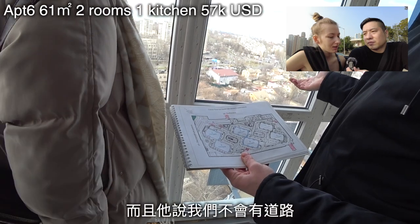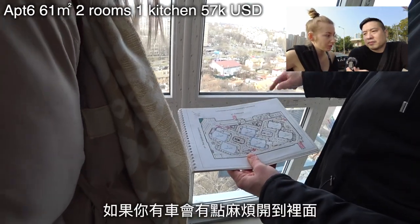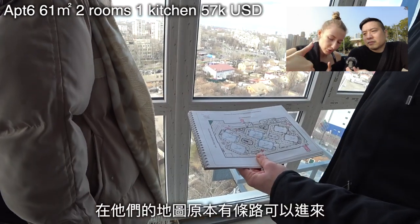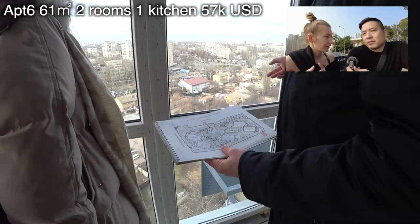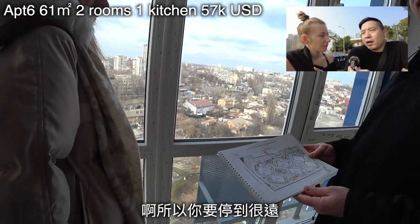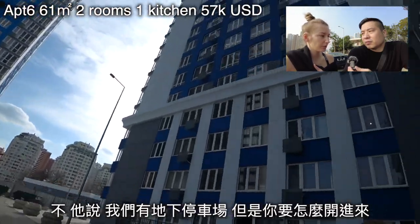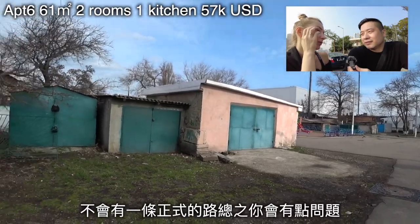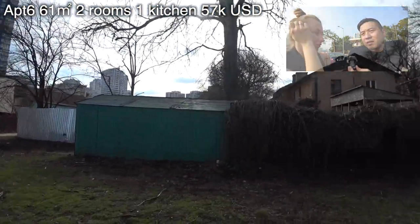And he did say that we will not have a road, so if you have a car, you will have a problem to go inside the yard. In their plan, there was a road that goes directly to the building, to your apartment, and then the government forbade building it. So you need to park very far. They say we have underground parking space, but how can you go in? You will not have a big road. In short, you will have a problem with your car. Okay.